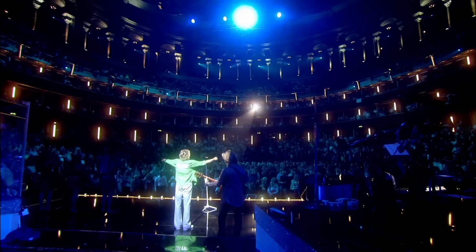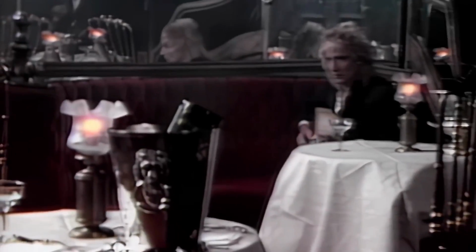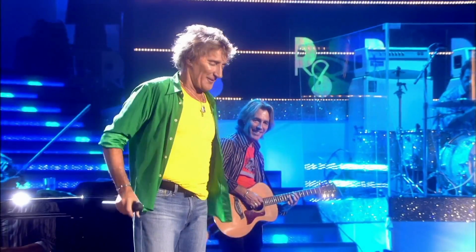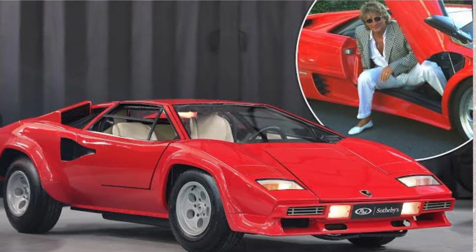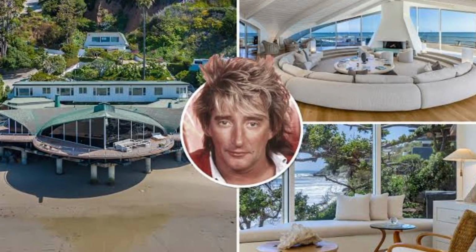Do you ever wonder what kind of assets a rock star like Rod Stewart owns? Well, get ready to explore the outrageous lifestyle of one of the most iconic musicians in history. The legendary frontman has an estimated net worth of $300 million. So today, we'll break down 10 of the most ridiculously expensive things that Rod Stewart owns.